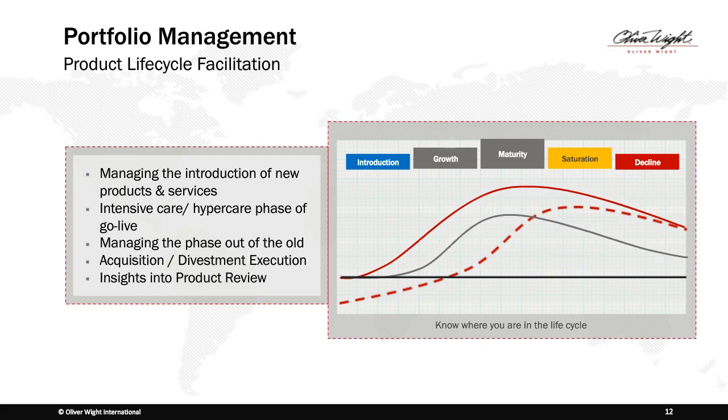Then there's the not so exciting part of managing the phase out of old products and services, which can often be an afterthought and poorly managed and poorly resourced in most companies. Also, there's the world of mergers and acquisitions and sometimes subsequent divestments. Those projects can be massive, not to mention the resource drain on the business, and need to be well planned and resourced at that execution phase.